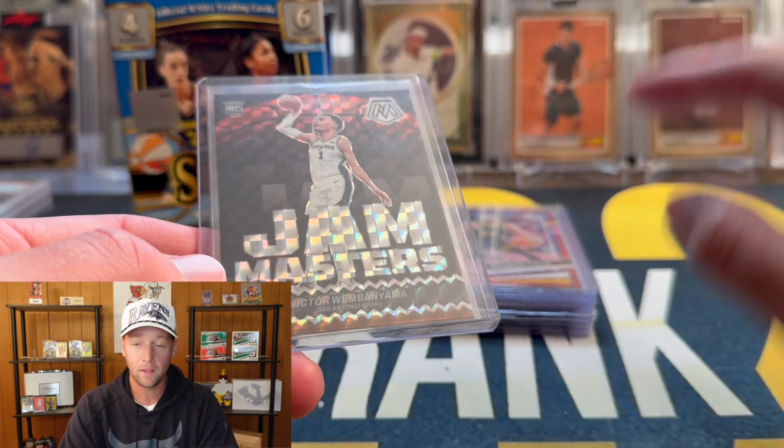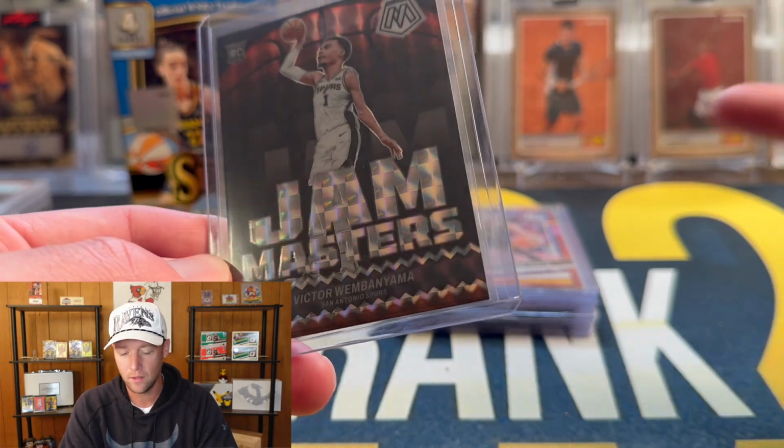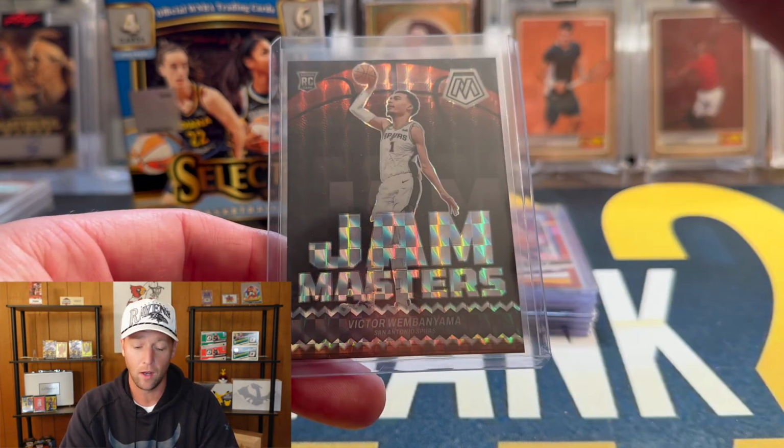Typically when I do these, I haven't evaluated them yet. I did look at these, so I held some out. Some I do think are good to go for grading. This is one that I did hold out.